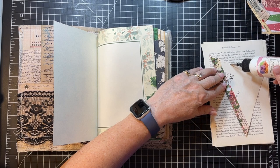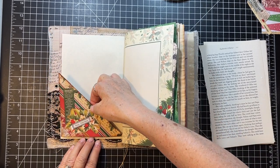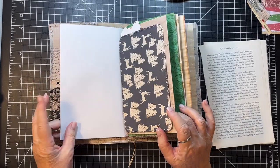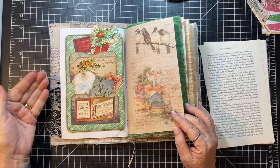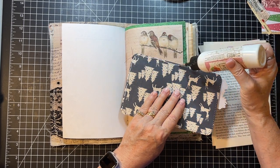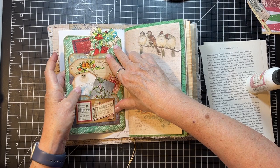I just think all of Cathy's little embellishments and everything, I love them. They're just right up my alley as far as style goes. Okay. So there's that page. Oh, and then we've got this big old guy, and I think it can go sideways. Something can go in there. So let's do that. For new people, a hint is to hold your piece on the side that you don't want to glue. It can save you a lot of heartache.